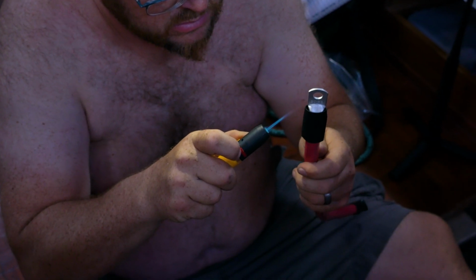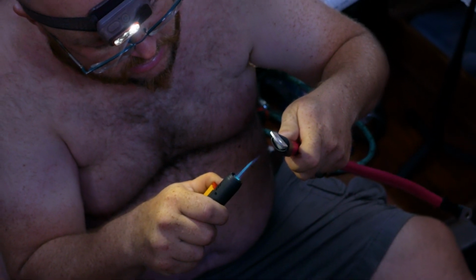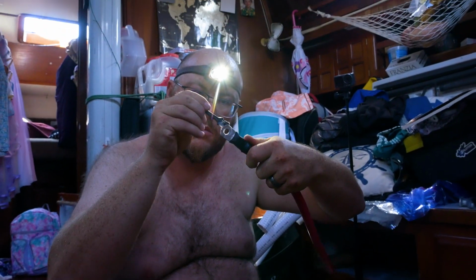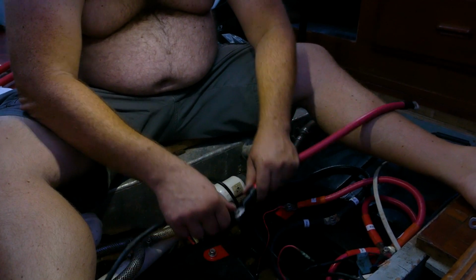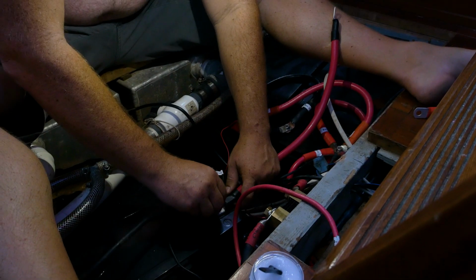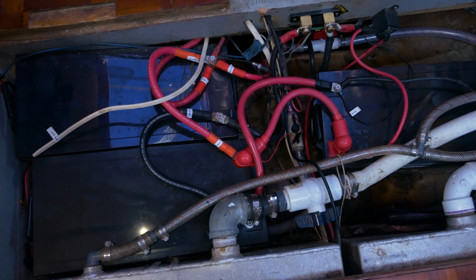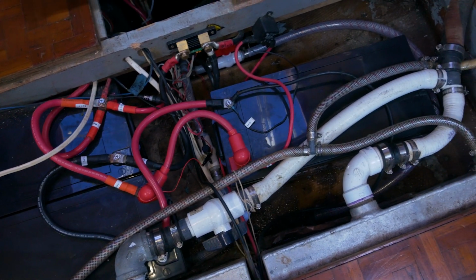Little heat shrink. Not sure why I didn't use my heat gun that day, but I guess I was just trying to torture myself. And some dielectric jelly. And then make some connections. And voila! Just like that, we're up to 600 amp hours of battery bank power.